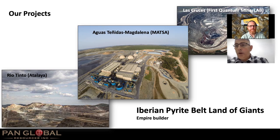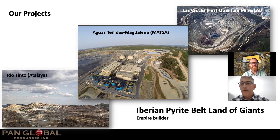For those who don't know what the Pyrite Belt is about, for me it's one of the most prolific metallogenic belts in the world. It's the land of giants. There are deposits here that are in excess of 500 million tons. The Roman Empire was built on the back of it. The Industrial Revolution in the 19th century was built on the back of it as well. It really is an empire builder.